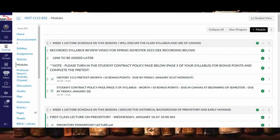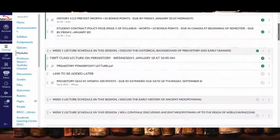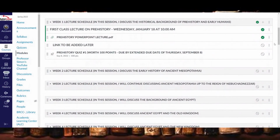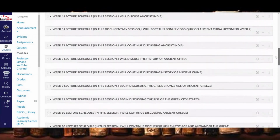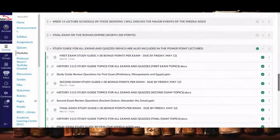It should give you some kind of guide during the semester of the different lectures coming up. Like in week 1, we'll mostly be doing prehistory. And then week 2 will be ancient Mesopotamia. Those are some of the topics we'll have. You can see Egypt, week 3 or 4, also coming up later. So some of those will be for later.